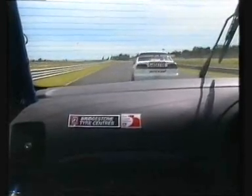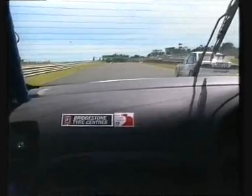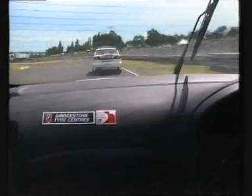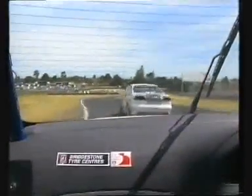Certainly not much room to slide down the inside of Larry there. He's going to have a look, though. Just not close enough to be able to make a move. He's a very fast left-hander. So Larry manages to hold him out over the top once again. The brakes for XR6 corner.